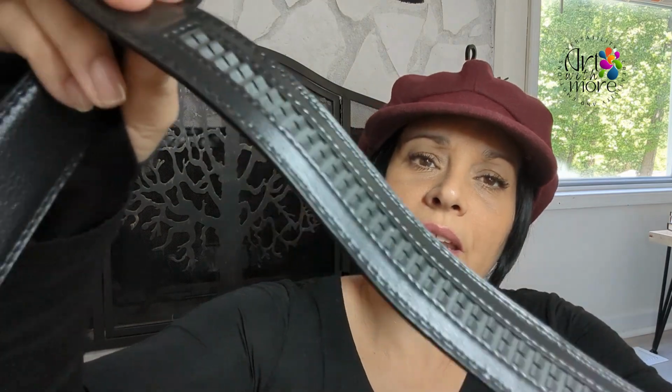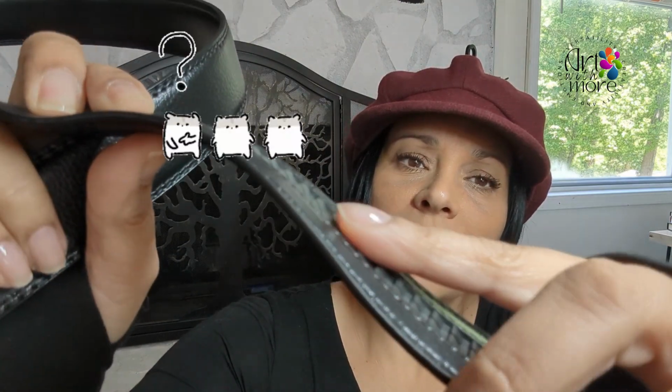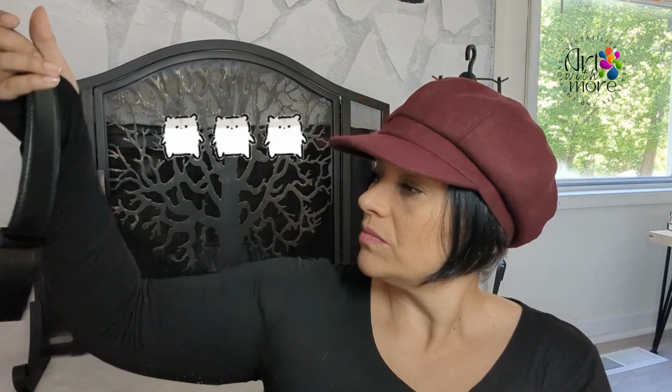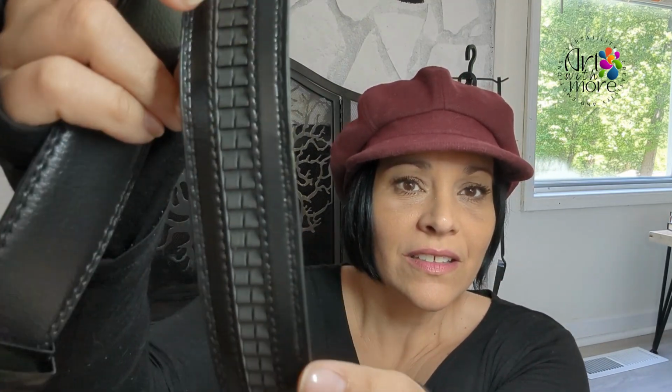Look at the inside of the belt, like the end of the belt. I don't know why it has this. What is this? It's like a grip or something. You see, and you can touch it. Why would you need that? I don't know. Do you know? Let me know if you know. See that? Anyway, this is really pretty.